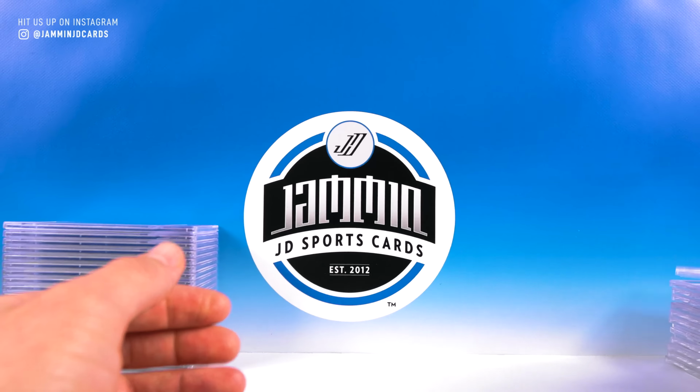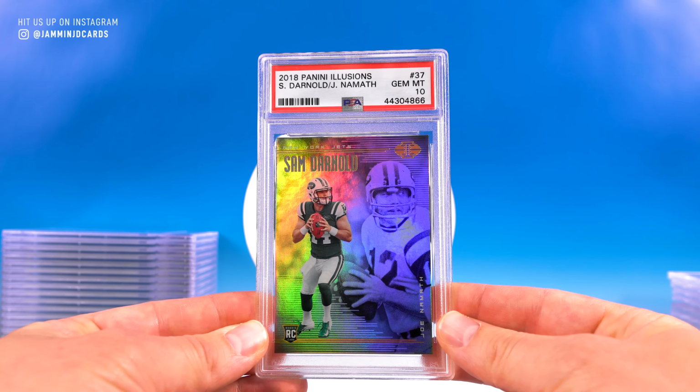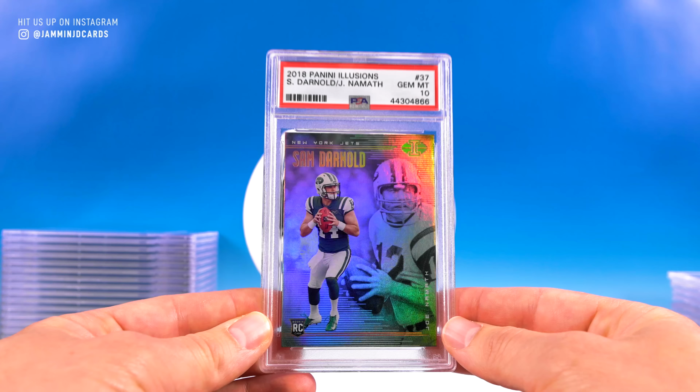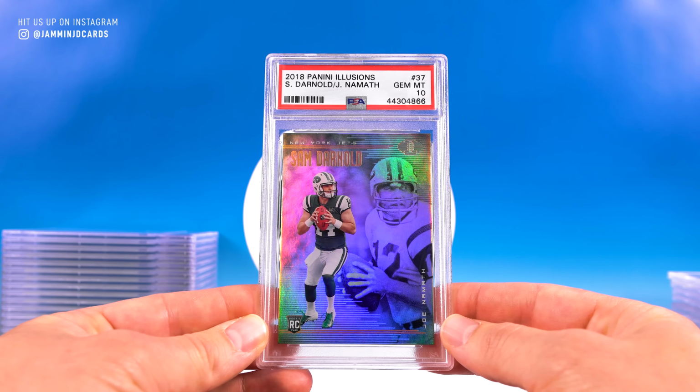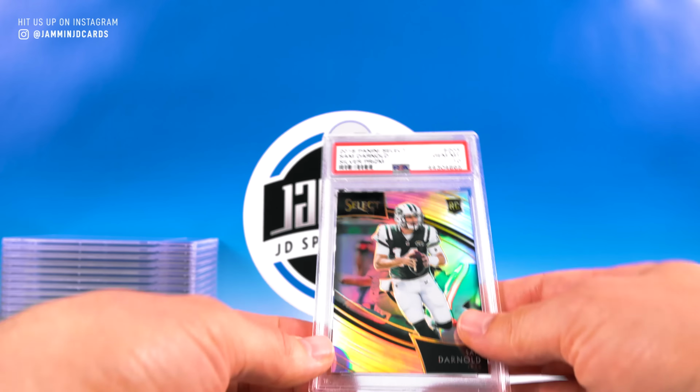Illusion, Sam Darnold, Joe Namath, another rookie, another PSA 10. Had a great week this week. He played well. I think he's a good quarterback. I really do. Still believe in him. I still believe in Baker too, even though I make fun of his name.